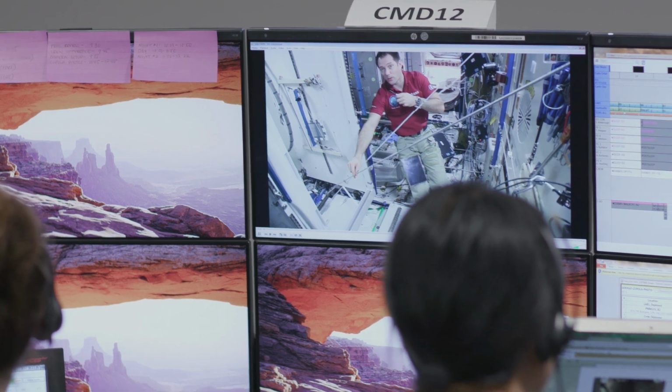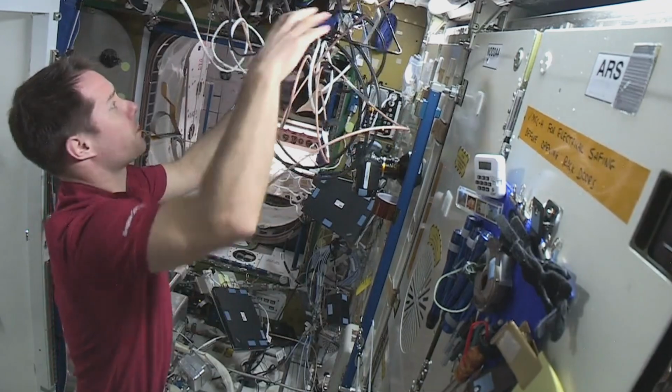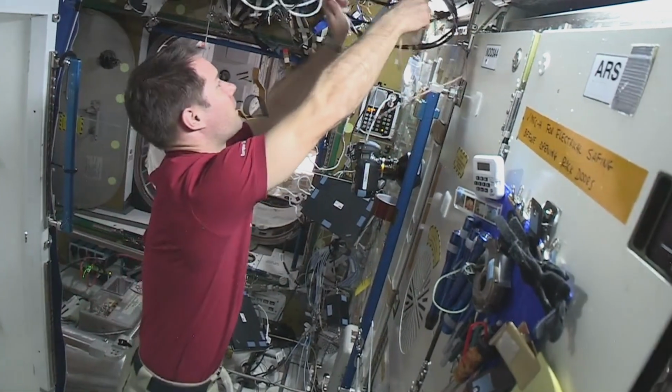So if something goes wrong, we're going to have to think really quickly to see if there's any modifications that we can think of to overcome whatever problem comes along. But in general, I feel pretty good about it. Guess we'll find out. Okay.